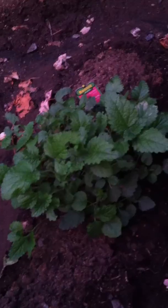And I've got a big marigold plant. And this is regular oregano. Here I've got Greek oregano. This is chocolate mint. This here is lemon basil. And this here is lemon balm.